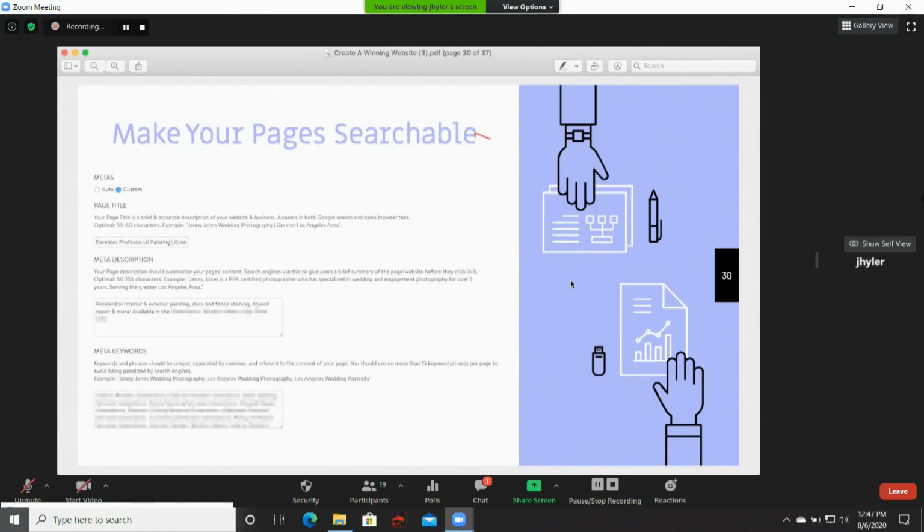But for descriptions, basically it's just one little sentence. So again, it's 50 to 155 characters to basically describe what your business does. So if you're a painter, this one we had was residential interior and exterior painter, deck, fence staining, drywall repair, and more. Available in whatever location they were at.